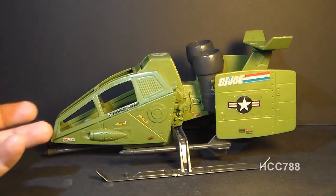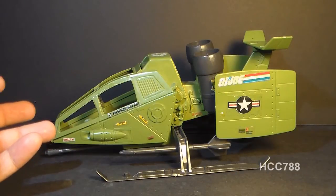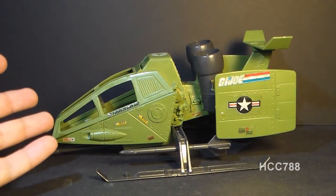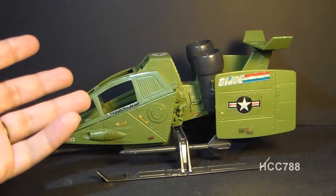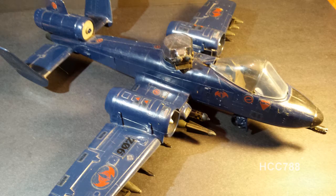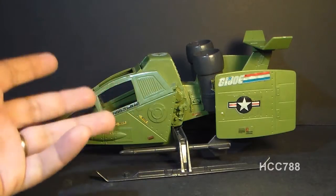There were a lot of other aircraft introduced in 1984. There was the Shark, which was a jet submarine. It was a jet that could go underwater. I always consider that more of a naval vessel than a pure jet. We also got the Cobra Rattler, which was a larger aircraft, and really that was meant to be more of a rival to the Sky Striker.